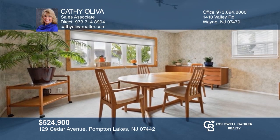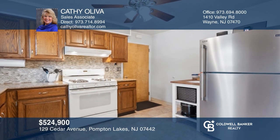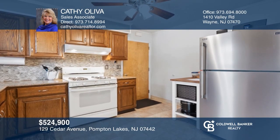Welcome to this three-bedroom cape featuring a large living room opening to a dining area and kitchen, ideal for entertaining. This home won't last long. Schedule a tour with Kathy Oliva.